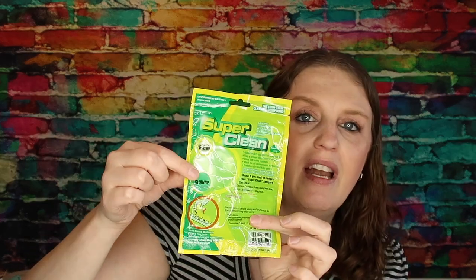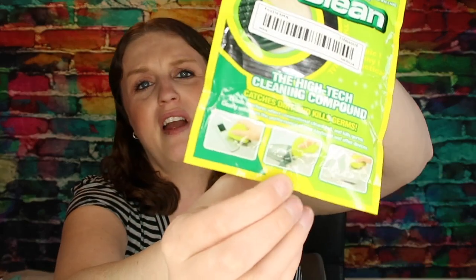Basically, it says check if you need to replace compared to the color. So this is like a lime green, and if it's a dark green, you need to change it apparently. But it's something you can put in your keyboard, in your car, and all the tiny little crevices, and it's like a gooey, oozy stuff that peels it away, like it shows right here on the back of your dryer, your cell phone and stuff. And I thought I want to try it.